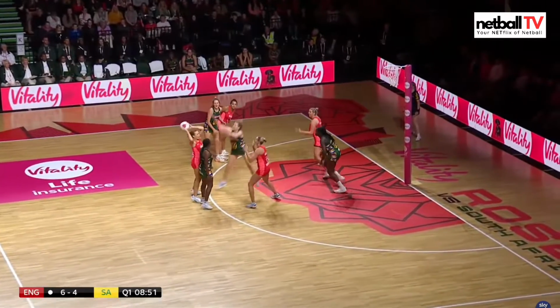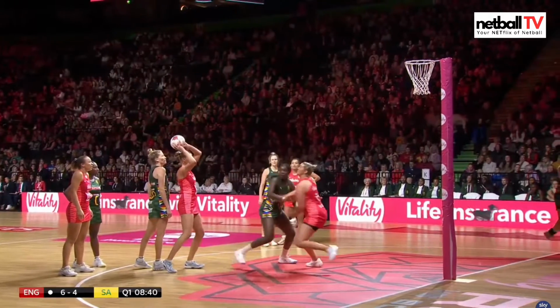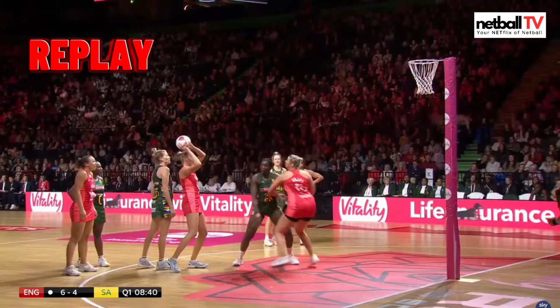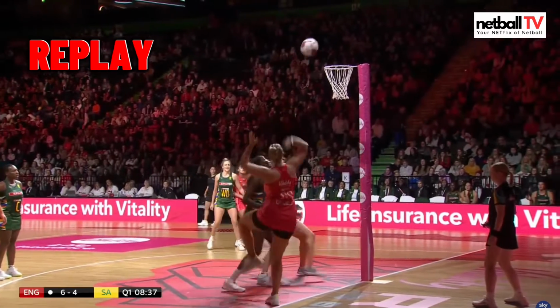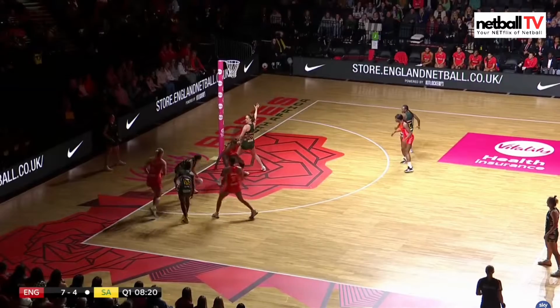That was a great play by South Africa. Oh, Pretorius went for that one, but contact against her. Oh, Glasgow and Cardwell, look at this again. Look at the balance that she manages to find and pops the shot up and gets the goal. Amazing from Cardwell. South Africa in attack.